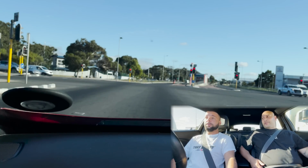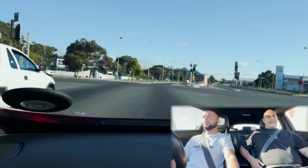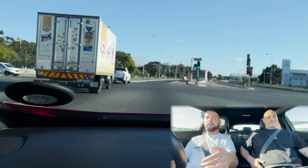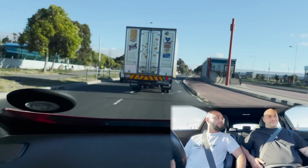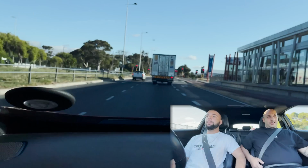VIE. It sounds nice. Valve exhaust, yeah. So nice. In the mornings, I close it. I don't want the neighbors to get upset. But I mean, like barely any wheel spin yet. It's making proper power here.